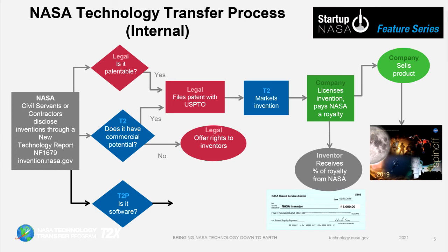At the bottom, you see a process for software. We don't get involved in software, and software is a whole different process. So maybe if that's a topic you want to talk about in the future, maybe you contact the tech transfer office.